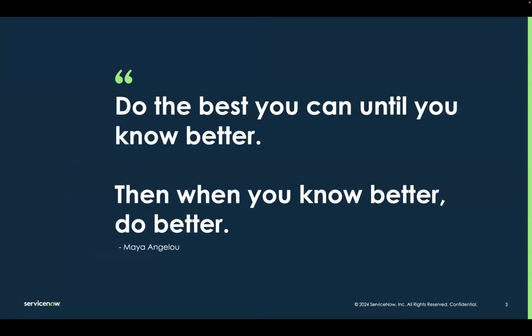We always like to start our process mining sessions with this quote: do the best you can until you know better. Then when you know better, do better. And the reason we like the quote is it usually aligns to the reason that we've all gathered, learn a little bit more about ServiceNow, take that knowledge, go back, apply it, get more value out of your investment in the platform. But it also aligns to the solution that we'll be focusing on here today, process mining, which is designed to help you X-ray your business processes and start to show you where and how you potentially could be doing better for everyone involved.